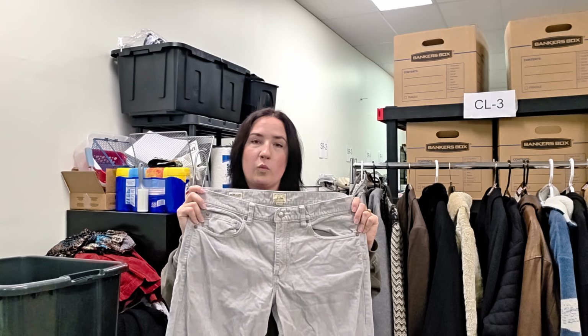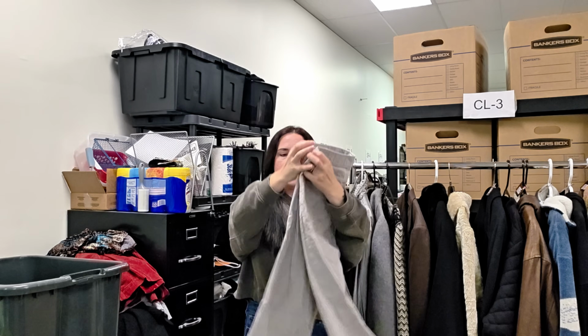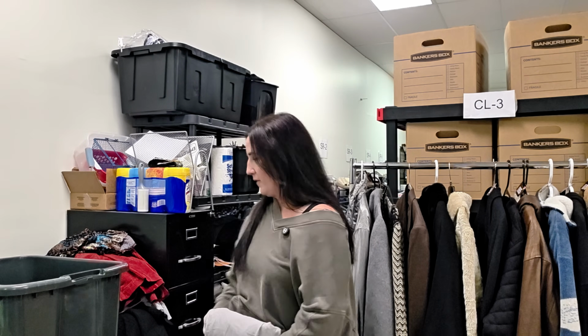All right, here's another pair of men's corduroy pants. We have J. Crew again. Again, J. Crew in the men's department, such a great brand to factor stack with, especially on the winter and fall trends. This one will likely sell for around 25 to 30.